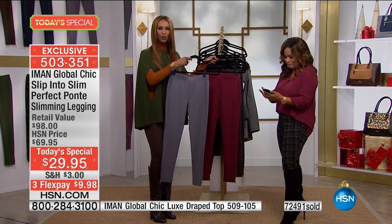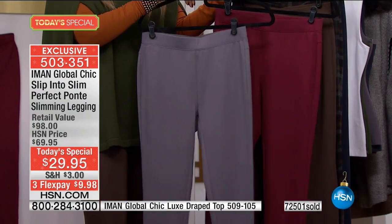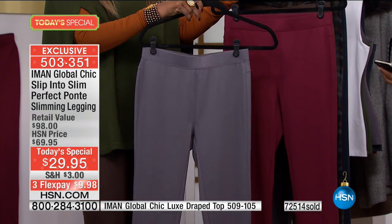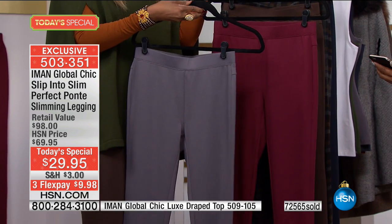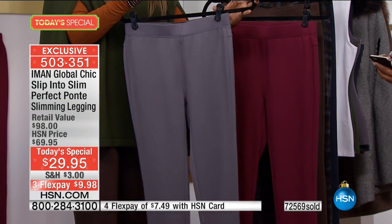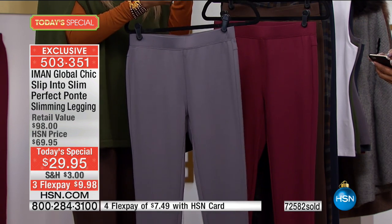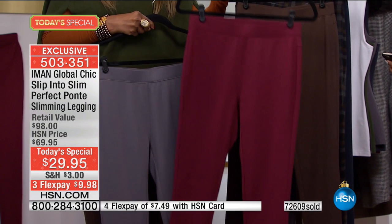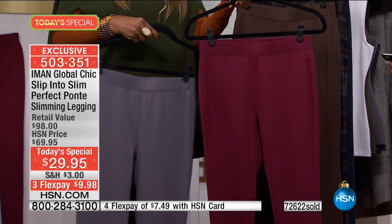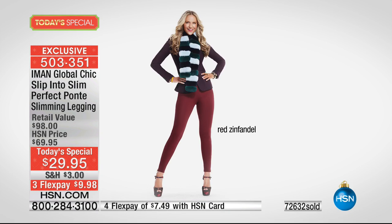So this is our grade. I want you to know that most of the colors here are all intentionally made to be a little bit on the darker side. The trick to pants is that usually the darker it is at the bottom, the slimmer you look, okay? Although these are not all black, even the gray is a little bit darker than a gray. It's not like a washed gray. So that's that. This is the Zinfandel. Look how gorgeous. All the colors are the colors of the season, but it's not for fall only. These are all year round leggings.